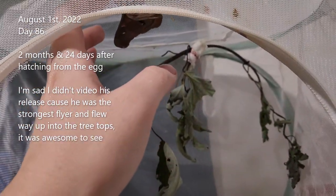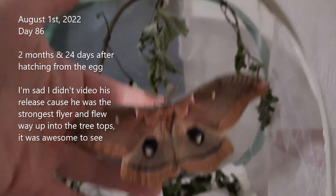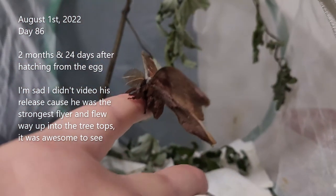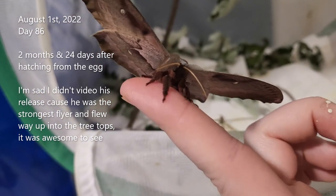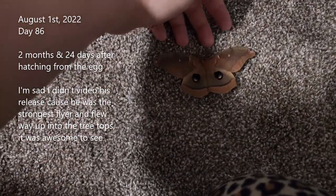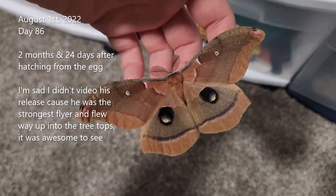Somehow, all 6 caterpillars that made it to pupating out as moths turned out to be males. So it's like, what the heck? I was hoping for at least one female. This one is probably the tiniest so far. Look how tiny his little body is, but his little antennas are mighty. So yeah, that is the last Polyphemus moth. Ooh. And there he goes, down onto the floor. So I'm going to put him back in the butterfly house, and I'm going to take him outside to release him. But I figured I'd show him to you guys.